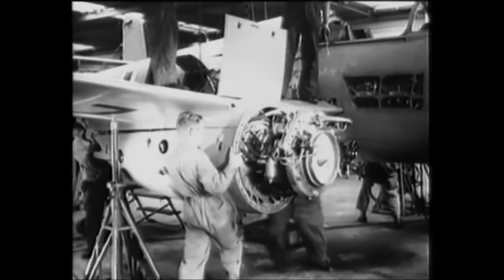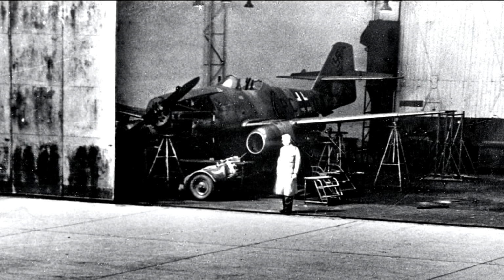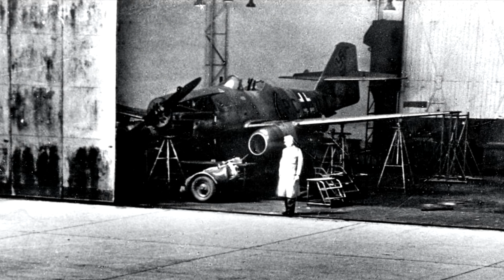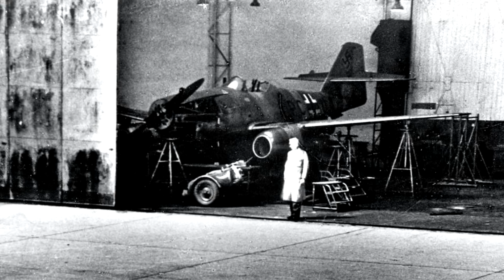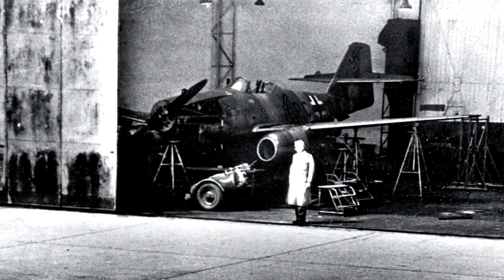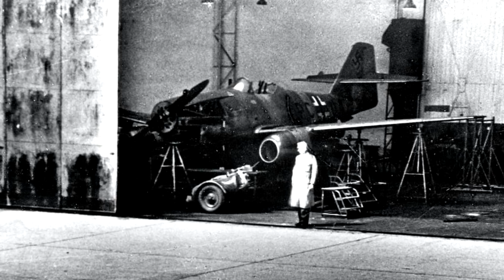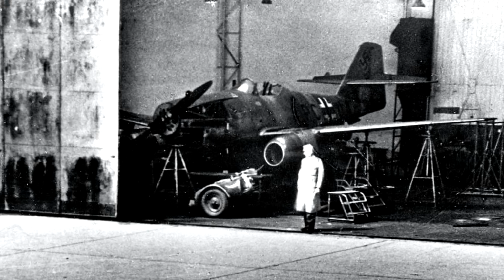Before I wrap up this video, I just want to show you an early prototype ME262. It was the first ME262 to fly. It had a traditional propeller as well as the new BMW jet engines. It's a very interesting hybrid. This configuration was used on the very first ME262 variant when the engines were still not reliable. There's probably a joke I can make about late war German jet engine reliability, but I'll save it for another video.